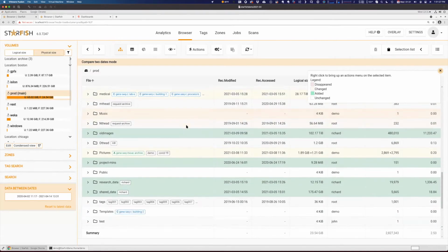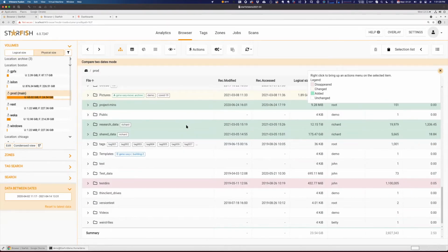Someone just asked whether the file content's coming from the database or from the file storage. It's coming from the database. So first we scan the storage device, put the data in the database, and then all of our interactions after that are with the database.